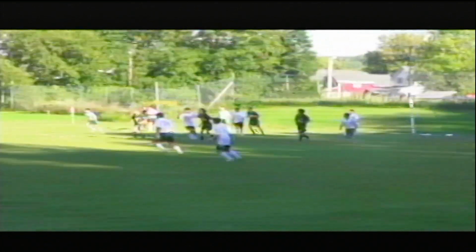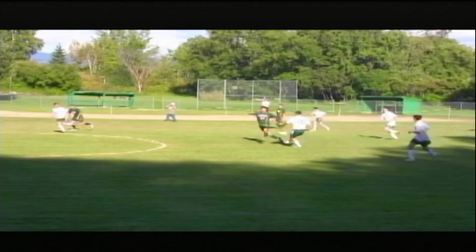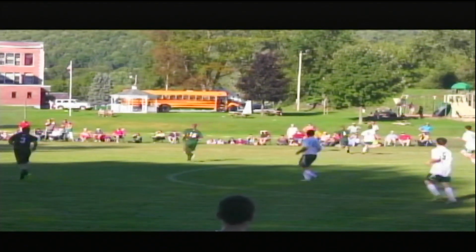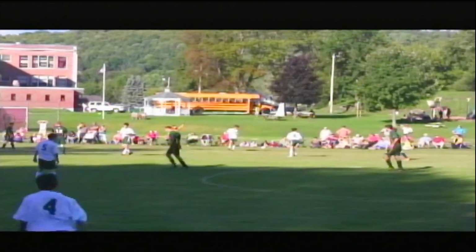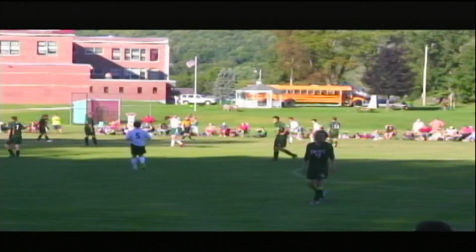Dangerous ball in the center of the box. Get it cleared out. Brian Maxim clears it out. Jeremy Avoli plays the ball over the top. Tyler Groh putting high pressure on the back, and that seems to be working for West Rutland right now. They're putting high pressure on those backs as they go forward.